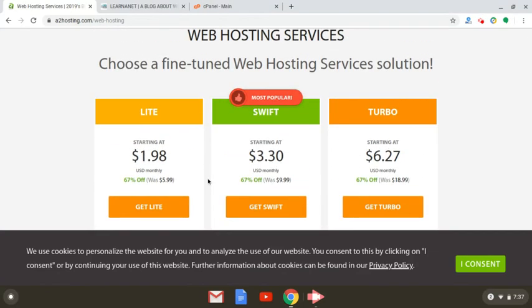I recommend that if you're a beginner to web hosting and you've never had a website online, go for the Light plan. It's the absolute best plan for beginners, in my opinion.